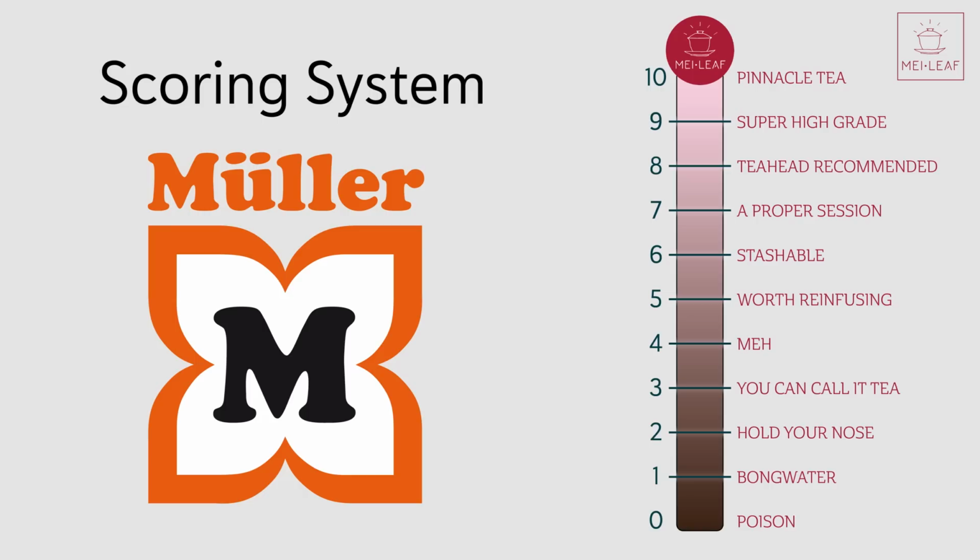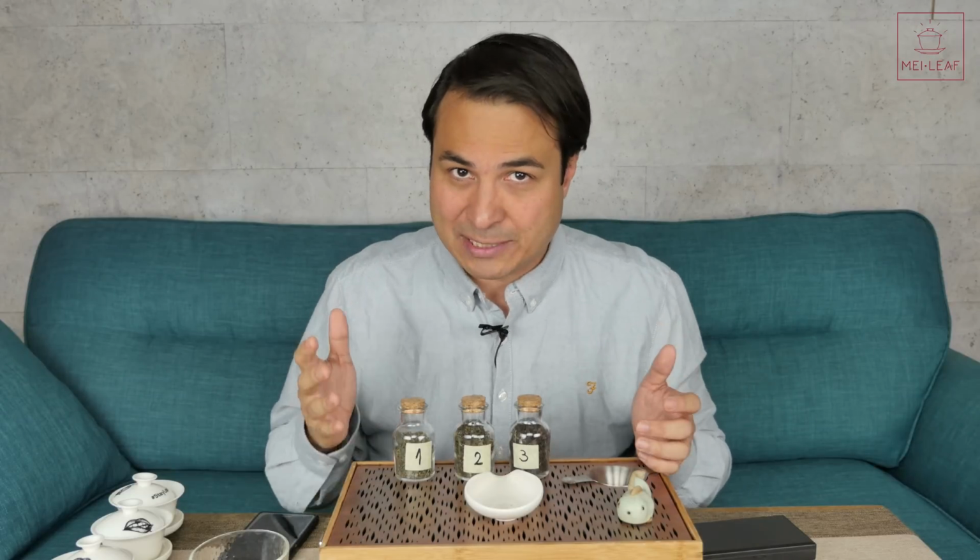You can see that we score from poison all the way up to pinnacle tea, and it's worth noting that a score of 10 means that the tea is good enough to be selected as a Mei Leaf tea. For those of you who don't know, Mei Leaf are tea curators, which means that every year we taste hundreds and hundreds of different teas from China, Japan, Taiwan and other countries, and we select a very, very small quantity of our absolute favorites. We call these pinnacle teas.